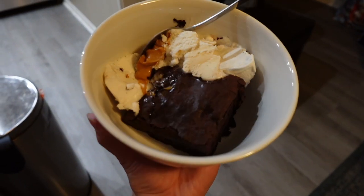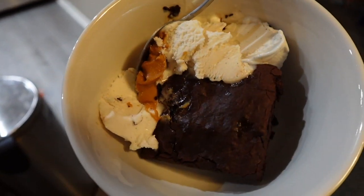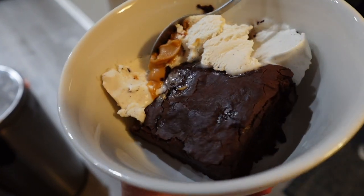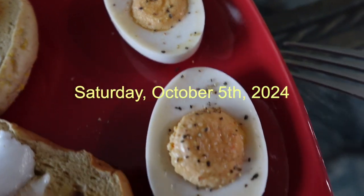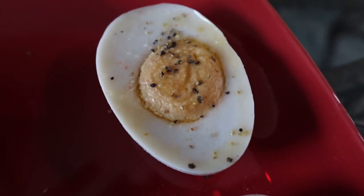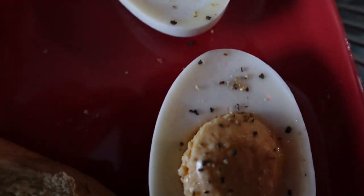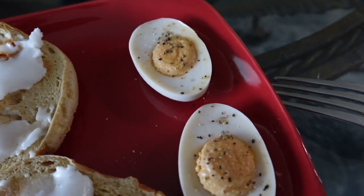There she is. Warm brownie. Some vanilla ice cream. I added a tiny little bit of peanut butter. There's these little Wonder Eggs. I put pepper and salt on them. They came with the black salt or whatever it was, but I wanted to use just pepper and salt. We gotta go grocery shopping today.